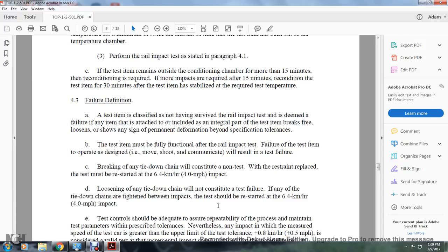4.3 Failure definition. The test item is classified as not having survived the rail impact test if any of the attached items, including those integral to the test item, break free or loosen, or if there is any sign of permanent deformation beyond the specified tolerances. The test item must be fully functional after the rail impact test. Failure of the test item to operate as designed will result in test failure.